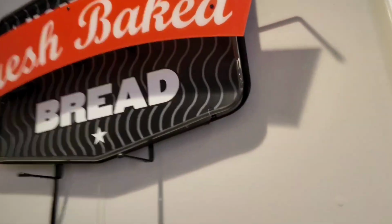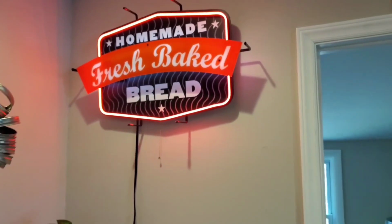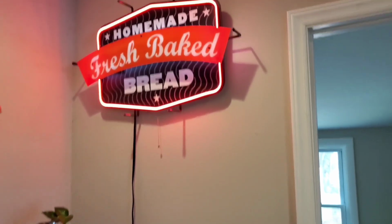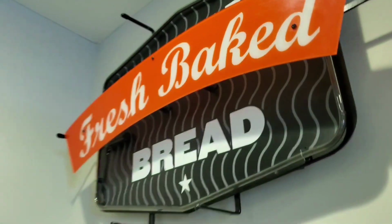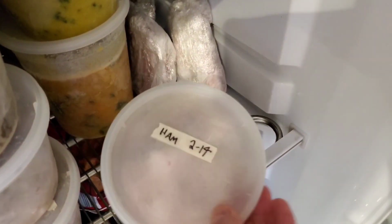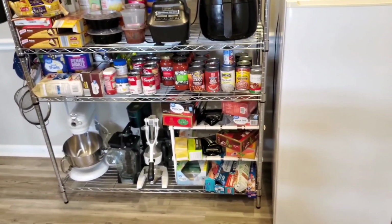Oh, hang on. I work at Jimmy John's, so obligatory Jimmy John's in the corner, right? That's also where I got a lot of my frozen meat. When they slice the meat, there's a little bit left over at the end, and I just take it home, cut it up, and throw it in one of these things. I got a whole bunch of them that are called ham or whatever. I didn't pay for this. Got it for free. But anyway, for a lot of our storage, we've got this crazy Metro rack thing.